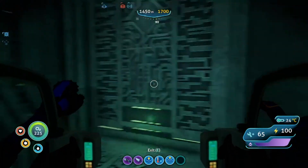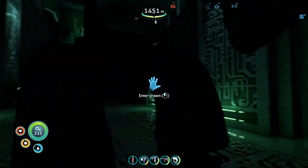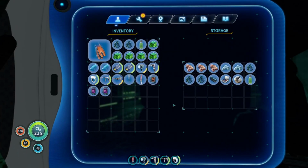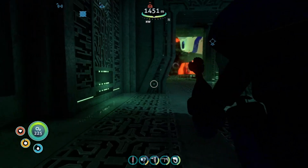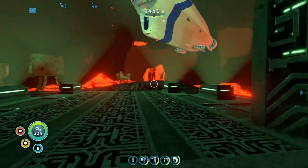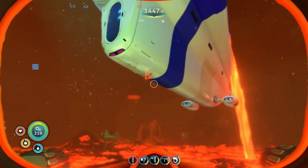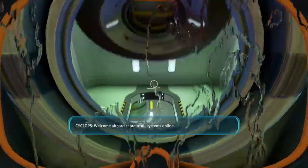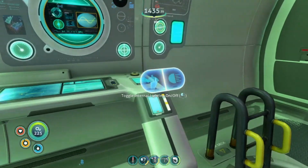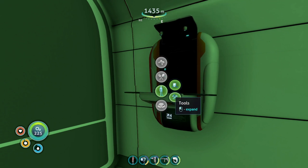Oh, I need my fabricator. That's okay. Open storage. Okay. We're gonna hope that's enough. Huh? Yeah. Okay. Welcome aboard, Captain. All systems online. Mm-hmm. That's good.